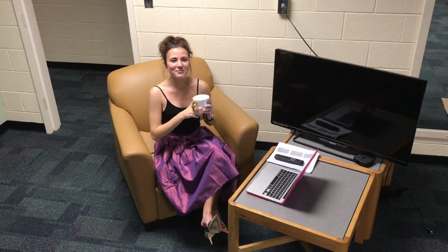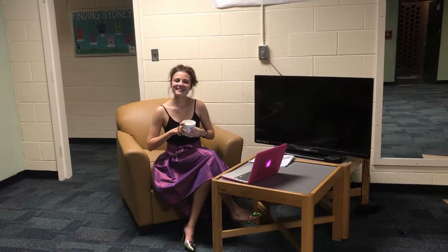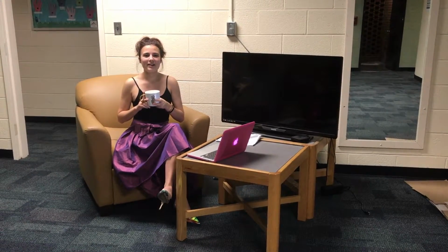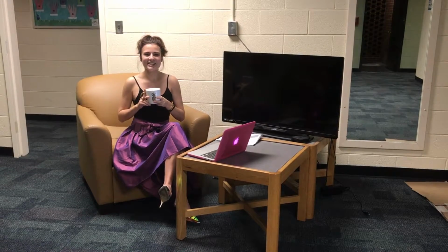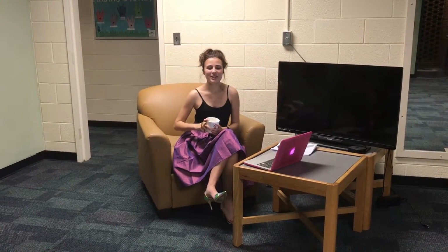Now, who here knows about the Amber Room? Well, that's going to change after today. The Amber Room was created by artist Andreas Schluter in 1701. Andreas Schluter was a German sculptor who created the room for Peter the Great.